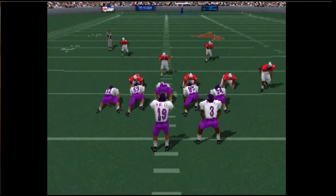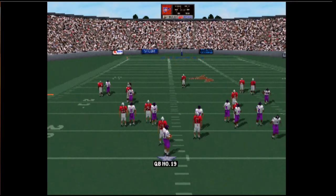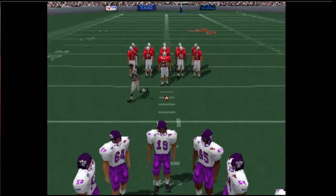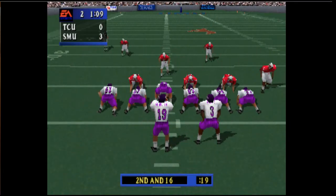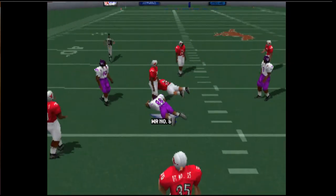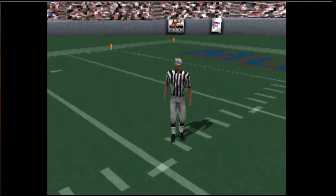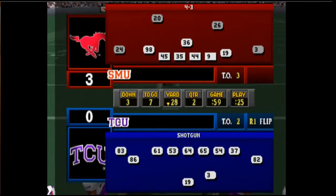TCU ball, first and 10 at the 24-yard line. Quarterback sacked by number 44, a loss of six on the play. Second and 16 at the 18-yard line. Pass complete to number 86 for a gain of 10 yards. Timeout, TCU. They have two remaining.